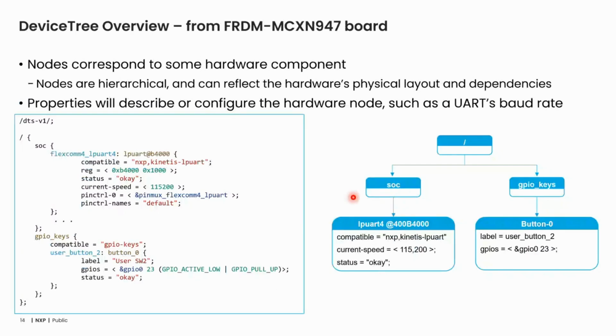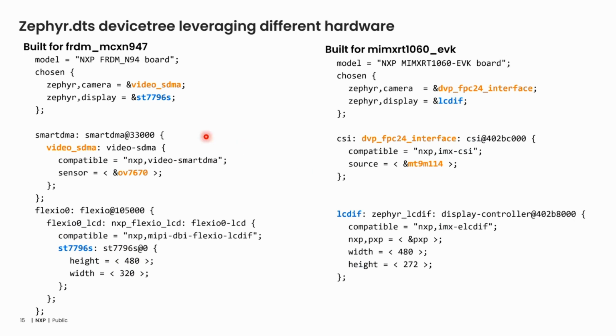Go next. So for device tree, for those of you that are familiar with Linux, it's the same type of structure. You have different nodes that correspond to hardware components. You have the root node, and then you have the SoC, for example, the peripherals inside, what you're going to use, and for each peripheral, the different parameters or bindings, that's what we call them. For example, for UART, you have the baud rate, and then you also have components external to the SoC, like external buttons, that will also be defined in this device tree. If you look at our demo, you can see here the name of the model, so the name of the board, and then the camera and display that are going to be used, and which interface: Smart DMA and FlexIO for MCXN, and for RT1060, the LCDIF and CSI interfaces.